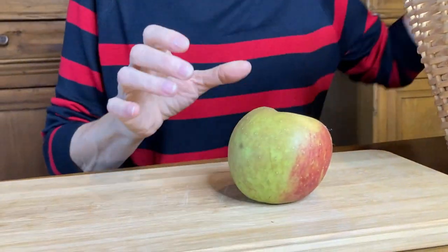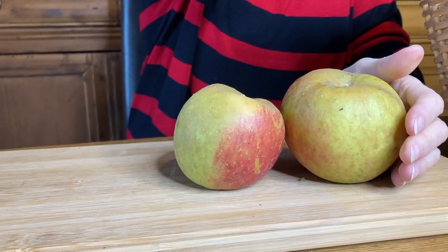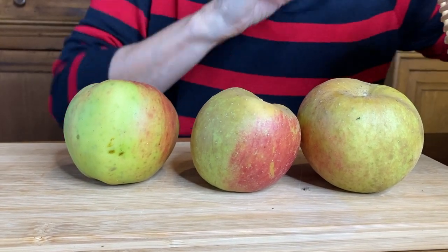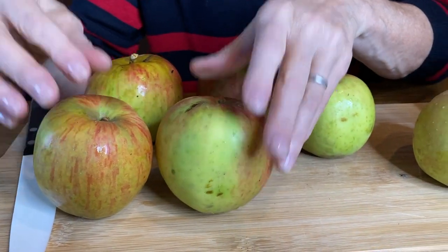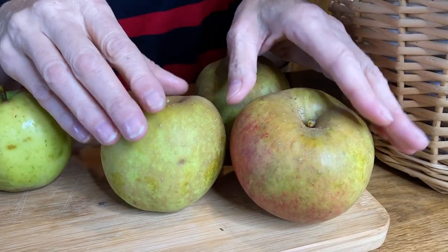Right, so next are apples. Just look at the size of these, they're beautiful. We've got plenty of them. Oh, they're all mixed. These are the Bramleys, and we know that because the skin is a little bit waxy. And these are the eating apples, and the skin is quite rough.